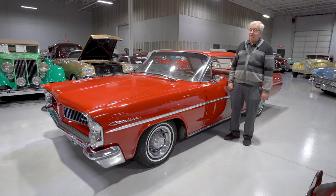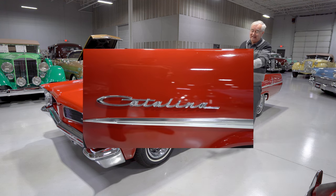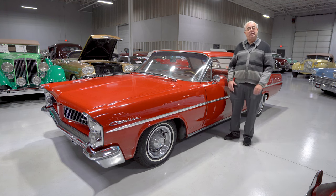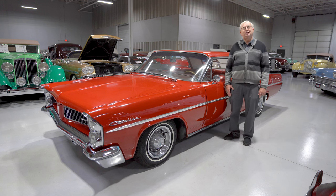Don't you love, they make sure to let you know which model you're looking at. I mean, right on the front fender says Catalina. And that is really one of those things that, when you pull up alongside a Catalina, you go, wonder what's under the hood of this one.